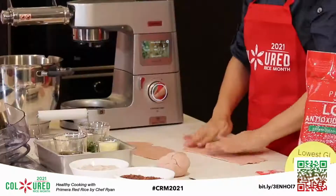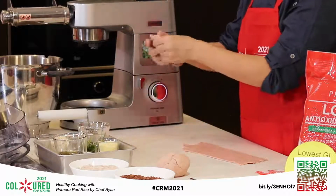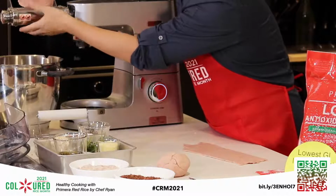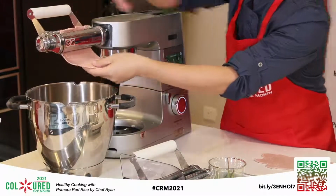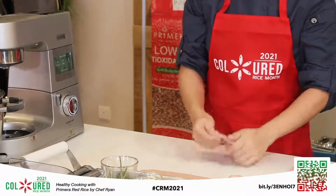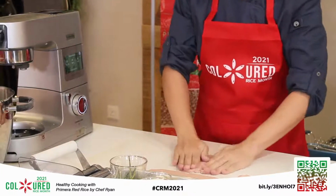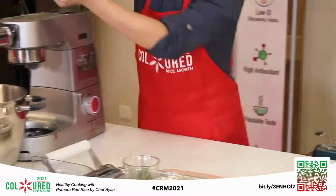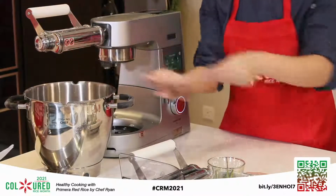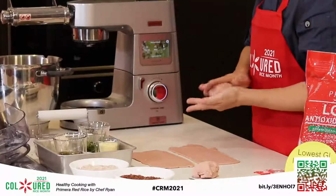Okay, now as mentioned earlier, we don't want to run it too many rounds, so 2 rounds is good enough. Because it doesn't have gluten, it will tend to break. Okay, so this is good enough for your ravioli, alright? So this, I want to shape it another round. Yeah, it's getting better. It just needs to go through a few more shifting.